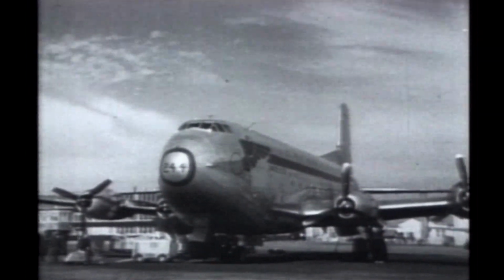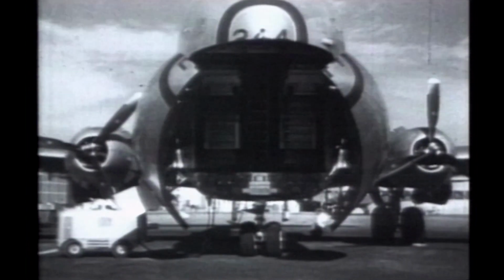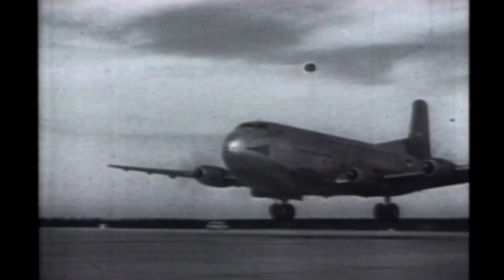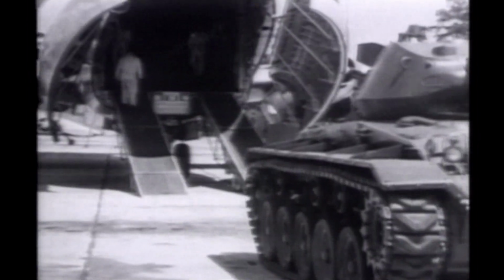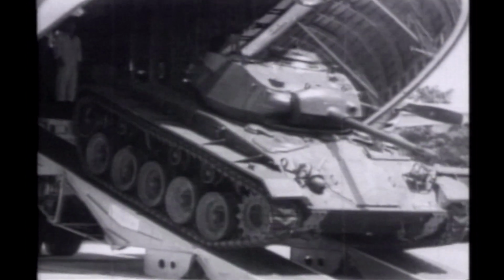The C-124 utilized front-loading doors, which became a standard feature for future transports. An elevator under the aft fuselage with an electric hoist was also a great improvement over trying to load through side doors. The first flight by a C-124 took place on the 27th of November 1949, and the first operational aircraft were delivered in May 1950. Production ran through to May 1955.